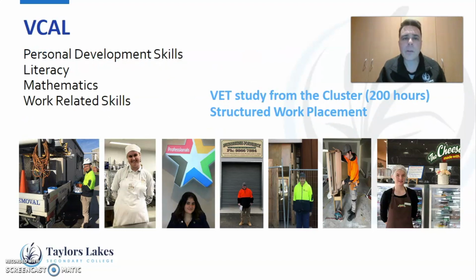Within the VCAL program, there are 4 key areas within their curriculum. So students at Year 11 at the moment are doing personal development skills, literacy, maths, work-related skills, and also their VET subject. Generally, as they move into Year 12 VCAL, they don't need to do the maths subject as long as they've passed it at the Year 11 level. However, if things aren't going to plan in terms of the maths for Year 11, they will have an opportunity to do that in Year 12 to make sure that they're coming away with the full certificate.